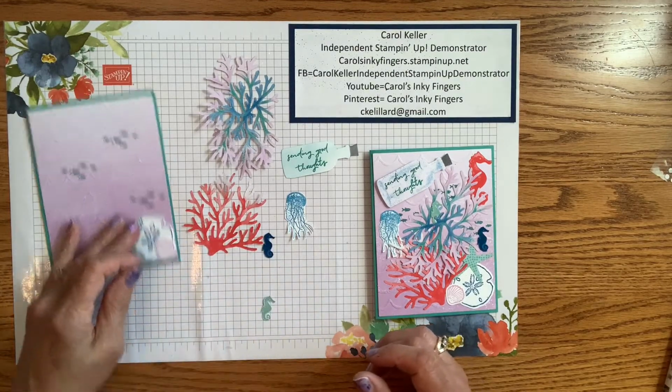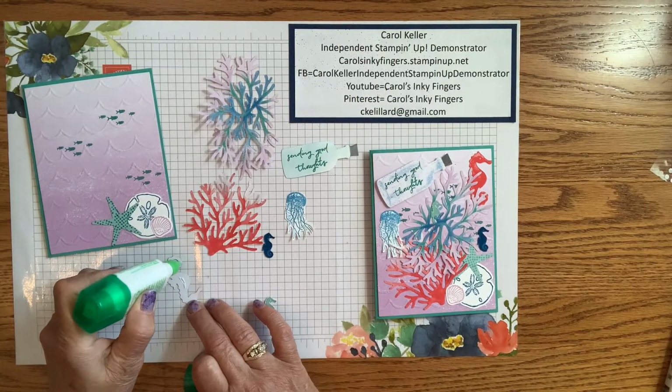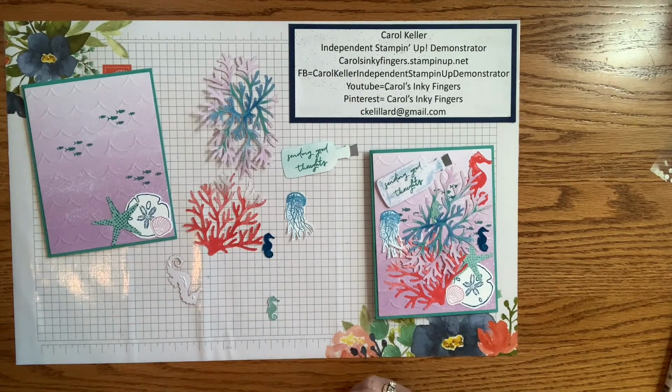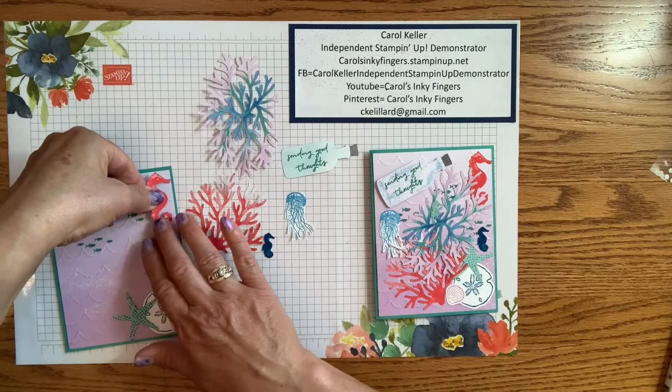And we'll put the seahorse on again with the glue. Some on the body, and I am going to put a little bit on the tail and on the head just to make sure that it adheres. And this is going to go up in the corner up here.